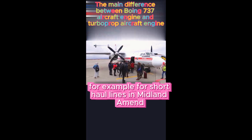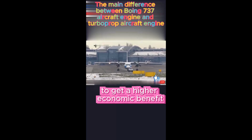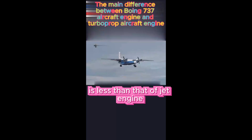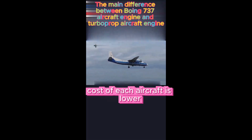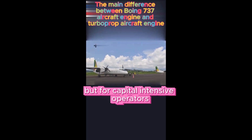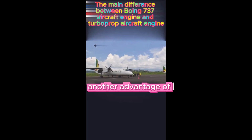For example, for short-haul lines with medium demand, the operator chooses the turbine propeller plane to get a higher economic benefit. The fuel consumption of this type of aircraft is less than that of jet engine aircraft. This means that the operating cost of each aircraft is lower, although the total fuel consumption may not be a big number. But for capital-intensive operators, this usually means a difference between profit and loss.